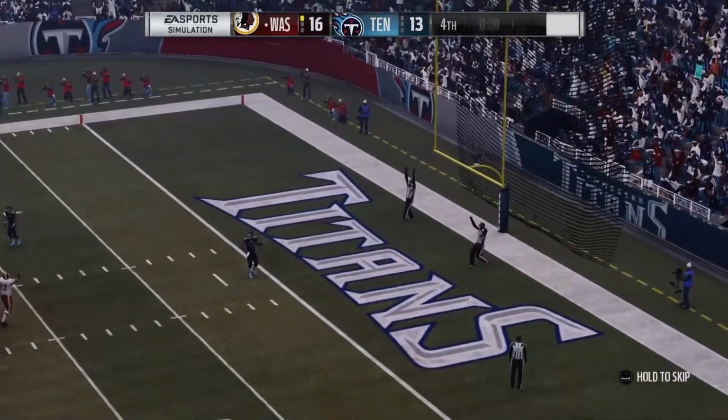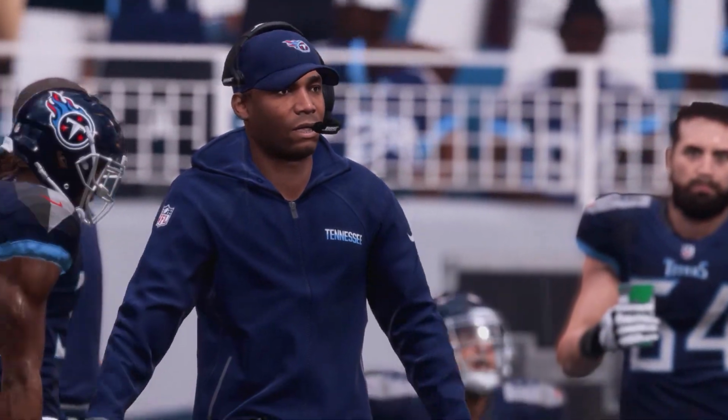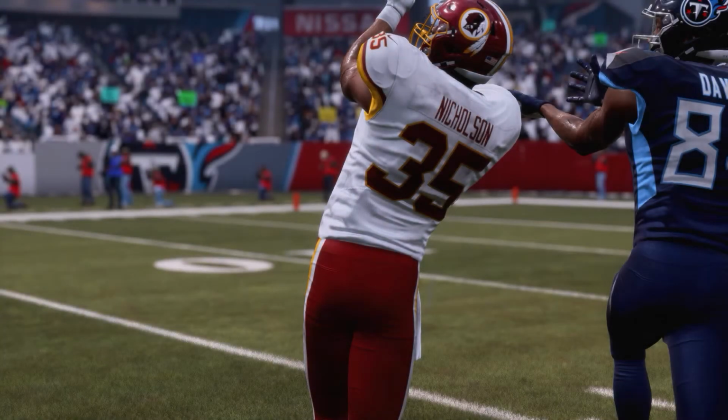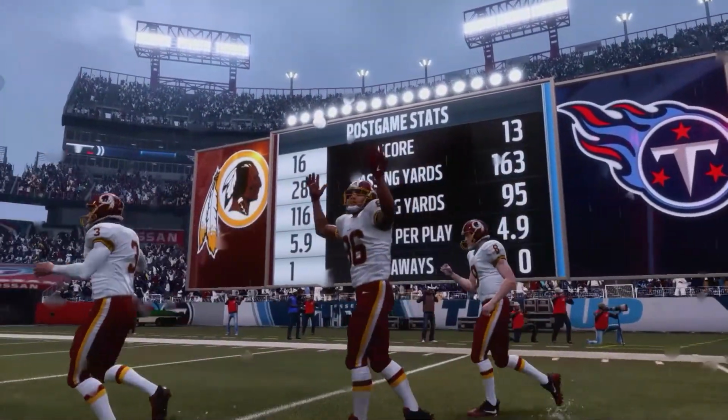And his kick is good. Despite the rainstorm, a good snap, a good hold, and the kick went through. And they'll be all smiles in Georgetown tonight as the Redskins have won it. These two teams, they had fun getting dirty out there.